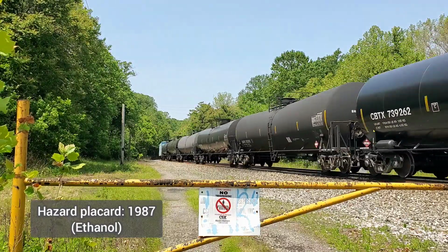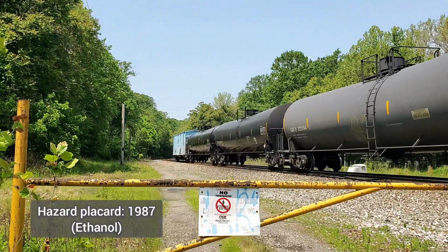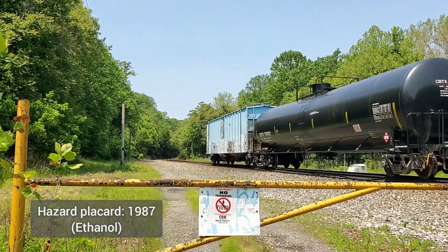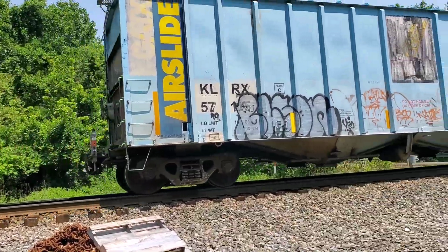As per usual, the last car is a blocker car. It's a hopper that's filled with sand. Just in case this train were to get rear-ended, it would provide a little bit of protection from the flammable materials. Old air slide.